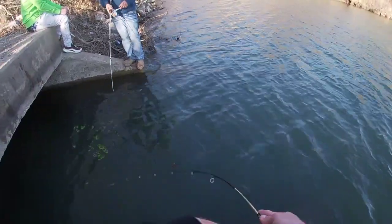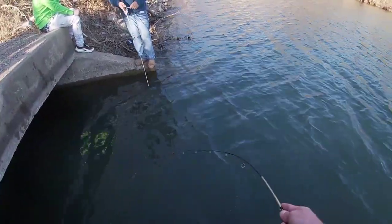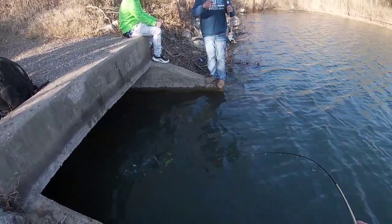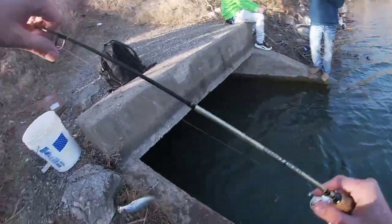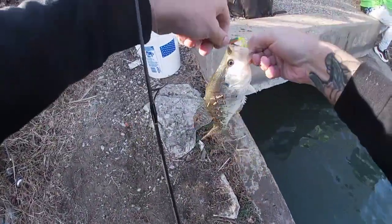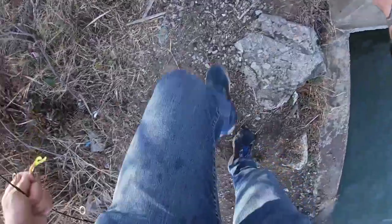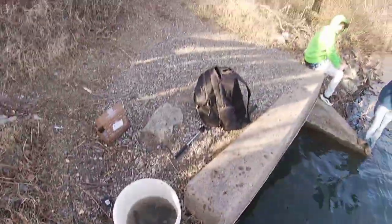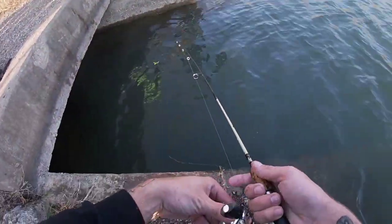There's a fish though. Oh, I think this is a bigger one. I think this is a better one. He's fighting pretty good. Oh yeah. Look at that crappie. Ah, that's the size we're looking for right there all day long. Slabs. Which smaller ones will come out? That one. We only want big girls in there. Fat Sally's.